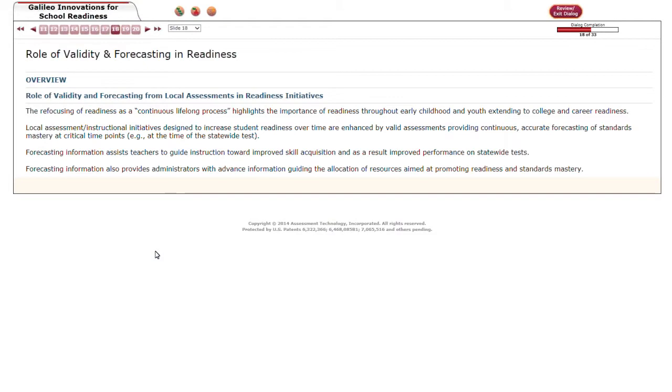So now we're going to move on to the second major research topic, and this is related to validity and forecasting. As Jason described earlier, the refocusing of readiness from a single readiness for school to a continuous lifelong progress highlights the importance of readiness throughout early childhood and extending all the way up through college and career readiness. Local assessment and instructional initiatives designed to increase student readiness over time are enhanced by valid assessments that provide continuous, accurate forecasting of standards mastery at critical time points.